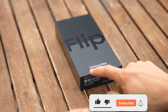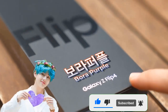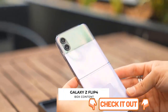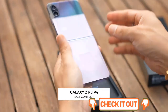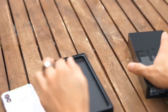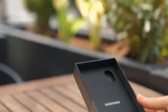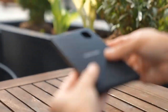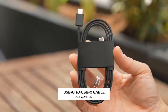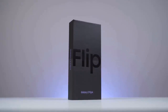Samsung didn't reinvent its clamshell style foldable, but the Samsung Galaxy Z Flip 4 looks ready to hold on to its value foldable crown. Samsung's mid-year Unpacked event delivered everything we expected, with some new Galaxy Buds 2 Pro, a new duo of smart watches across the Galaxy Watch 5 and Galaxy Watch 5 Pro, and a pair of foldables in the Galaxy Z Fold 4 and the Galaxy Z Flip 4.